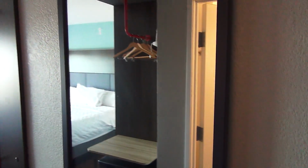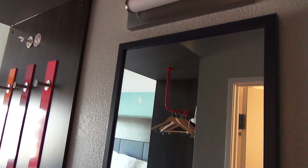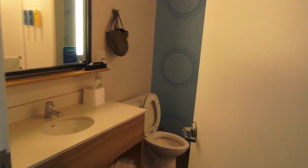Also, I've noticed this mirror's not the cleanest. It looks like they just rubbed a rag and didn't really use proper window cleaner. But other than that, at least so far, this hotel has a really nice vibe to it. And one word: fresh. It smells very fresh in here. I guess we'll start off in the bathroom.